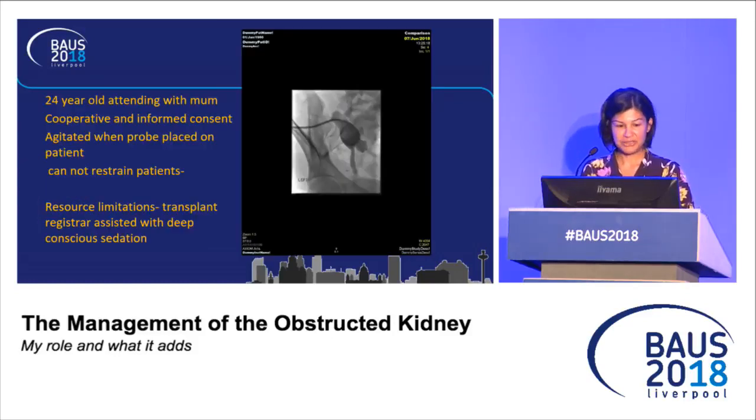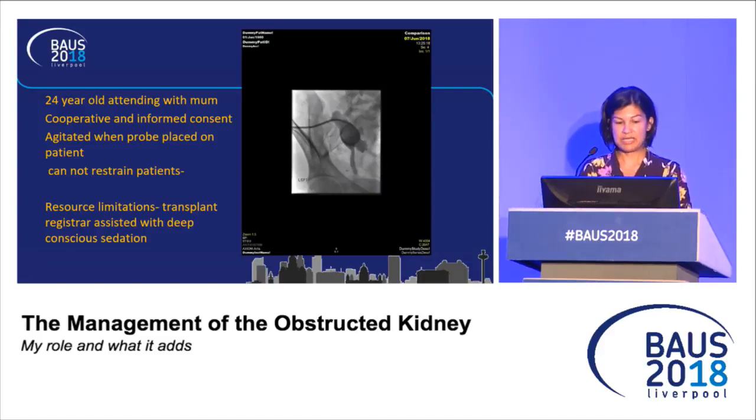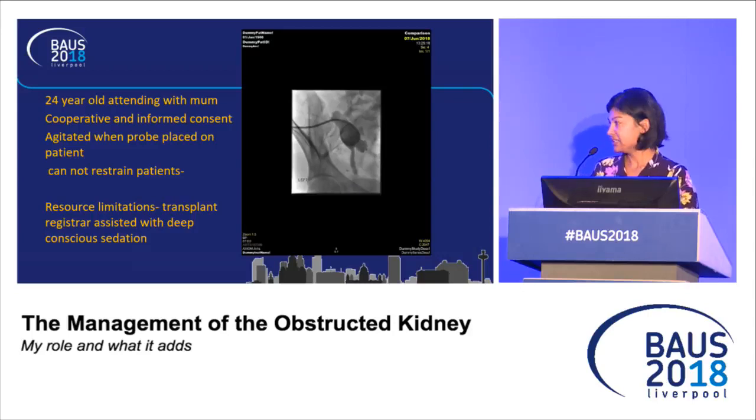She's a very reasonable patient, attended with her mother, and was quite happy and compliant, however, became very agitated in the room. We're not able to restrain patients, it's battery, and the resource limitations are that we often do need assistance from urology. I don't know if an anaesthetist is here today, but it's important that deep conscious sedation in itself has risks compared to general anaesthetic. Often we get to a point where the airway may be compromised with deep conscious sedation.